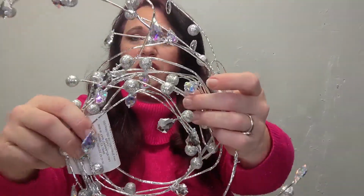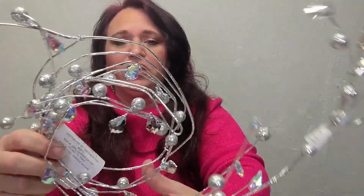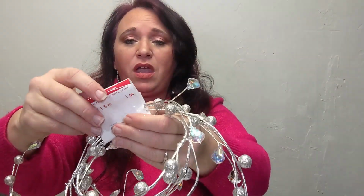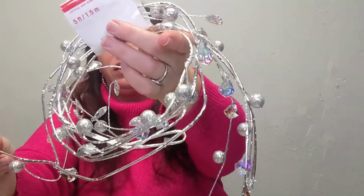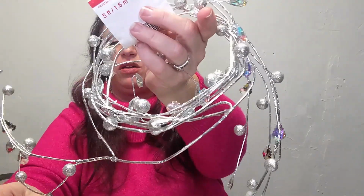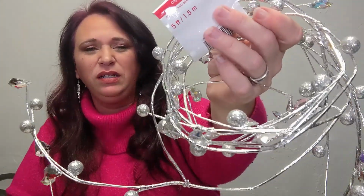So now this one is a little messy because this is a garland that is not necessarily for Christmas. It's got little iridescent jewels in it, and these silver, I can use this for Christmas, or I can use this for just anything, because I love the glitter and the shimmer. This is 5 feet of this, and it is a garland, but it is all bendable, like it's all wired, so I can use that for multiple different things. It was originally $14.99, and I got it for 75% off.